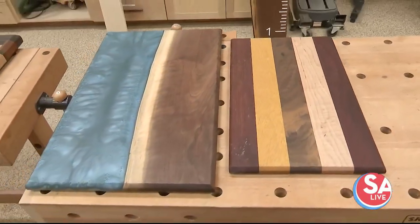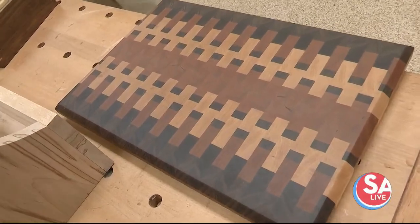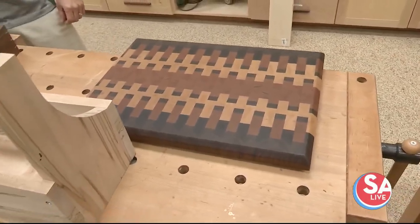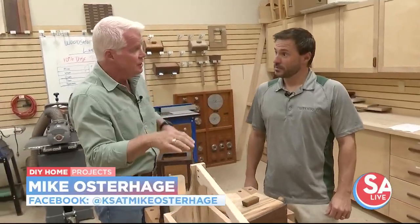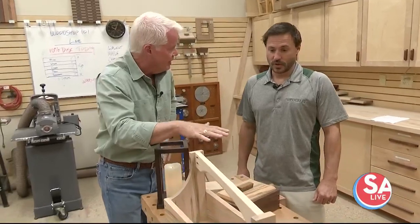Well, as we slowly start to move into fall, time to start thinking about maybe some outdoor projects and nice little do-it-yourself things. If you have lots of skill or no skill at all, Woodcraft of San Antonio has classes for all skill levels, and Paul Souter is the owner here. So anybody can make just about anything here, right?